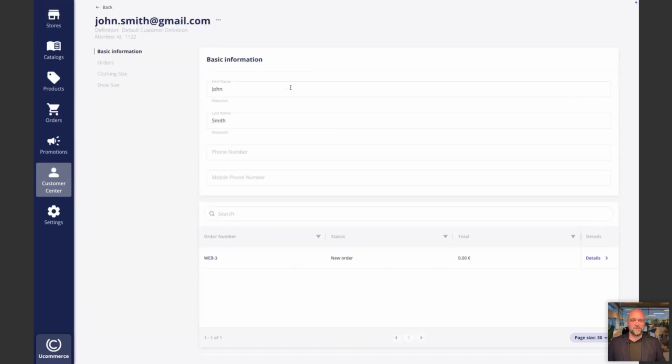Navigate into that, and you can see a few things. And here's the order history. And of course, you can navigate to the order and see all the details. In addition to that, you'll notice up here that we have the definition set up.